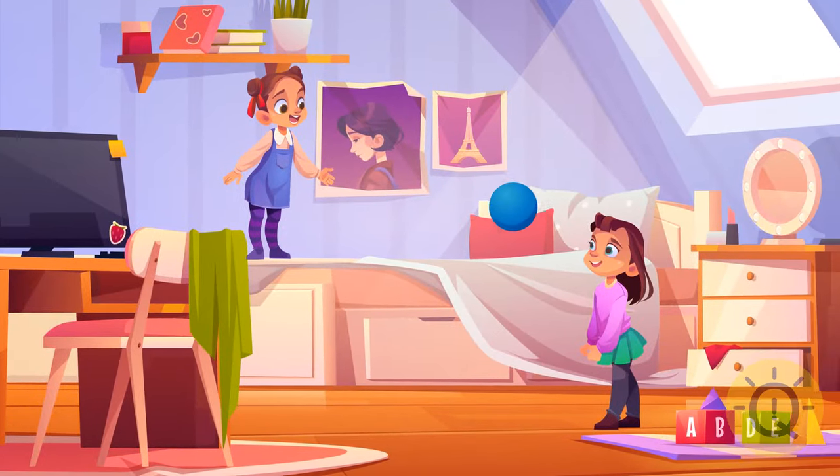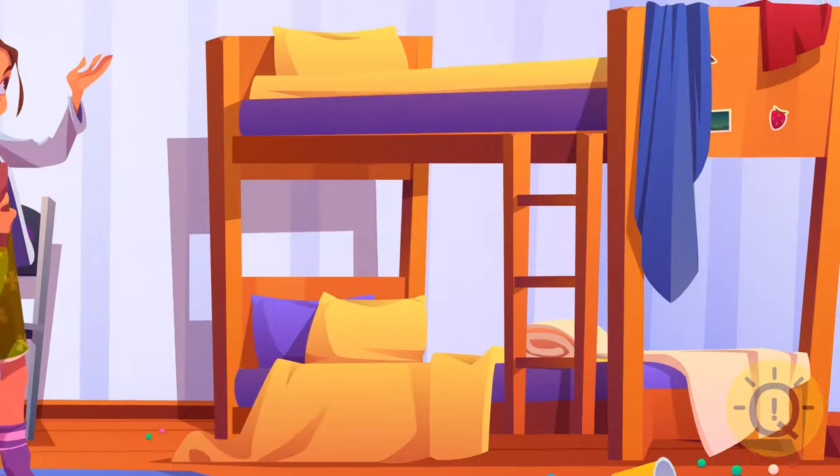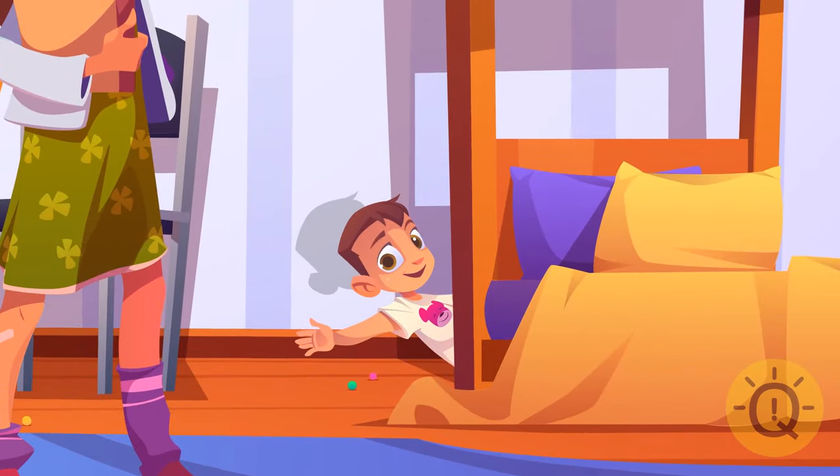Look at Luna and Evadine's rooms. One of the girls has a sister who she shares the room with. Can you tell who has a sister? There's a bunk bed in Luna's room. I bet she has a sibling.